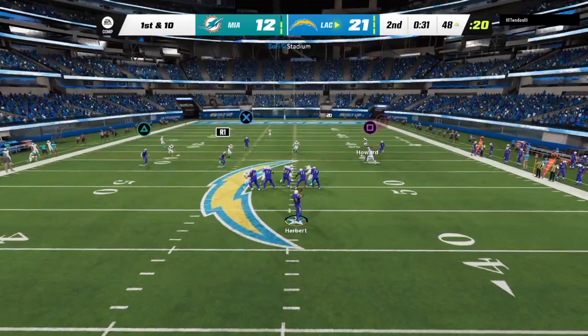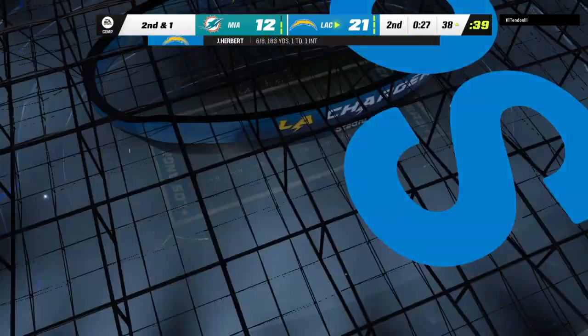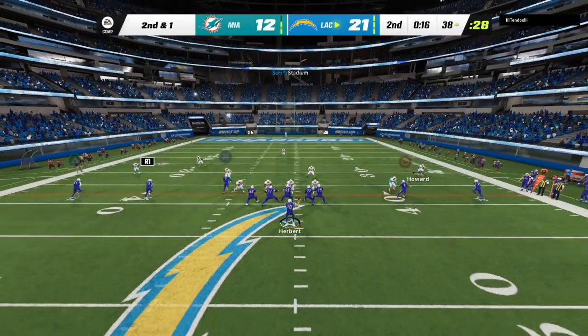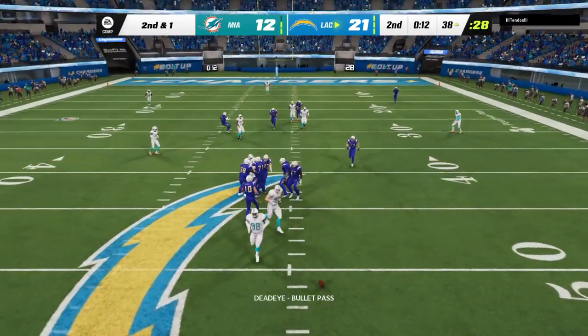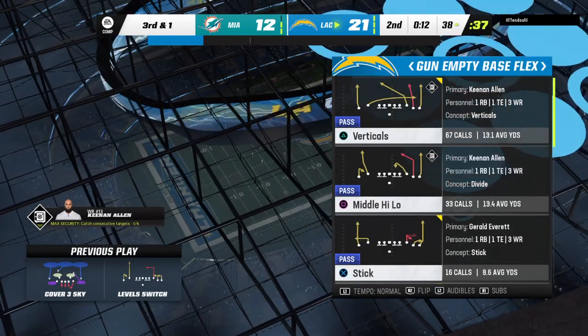Herbert now. That's complete to Austin Ekeler, the running back. And the tackle is going to be made at the 38. From the 38, Herbert. He'll rifle this one deep right side. A quick throw knocked away and incomplete.